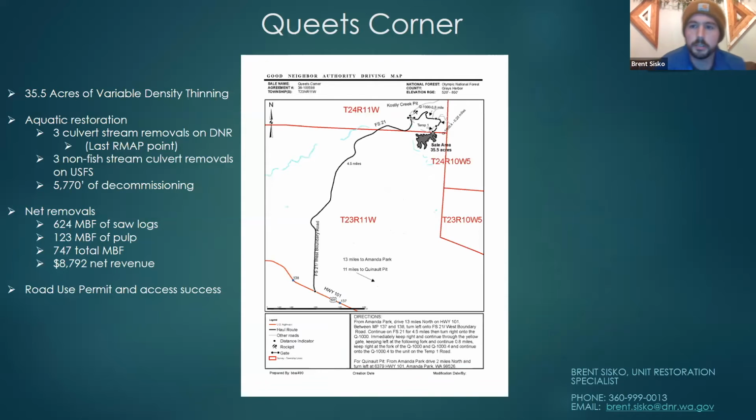Okay. So Queets Corner was a 35.5 acre variable density thinning. Through our program, it sounds like there was collaboration on the layout and some of the road work with the collaborative and with the DNR and the GNA program. We had a contract administrator that was here before me, so I wasn't on this project yet and wasn't the one that did the implementation and contract compliance, but through our program, we did sell it and did the compliance on it, and it was completed at the end of this last summer.